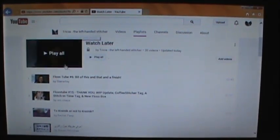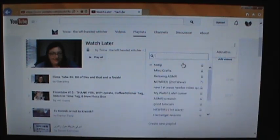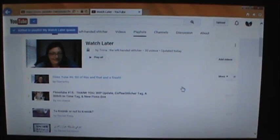If you are just doing this for, you know, just adding everything to your watch later playlist, then you could just go up here to these three little dots, click it, click add all to, and then mine is my watch later queue. That's the name of my playlist. So I added them all to that.